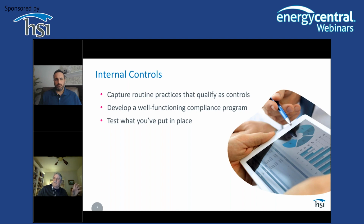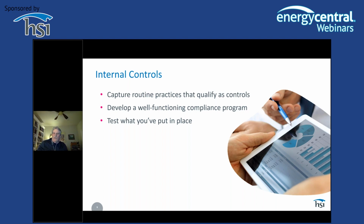So the auditors are focusing more and more on internal controls, which is fine. That helps ensure that you're doing what you need to do. Internal controls aren't mandatory, but they're really a good idea. So let's simplify this a little bit.